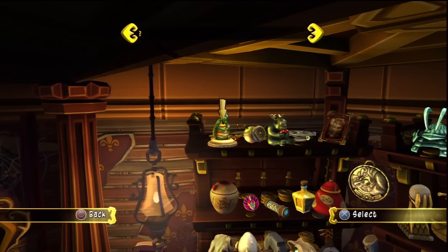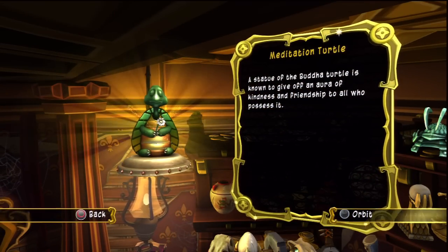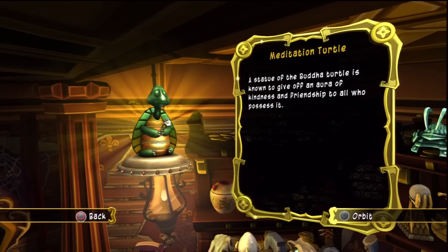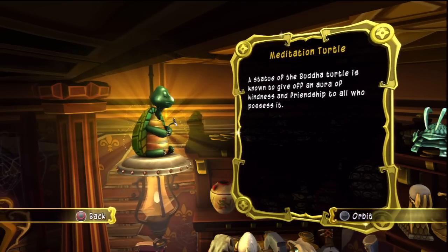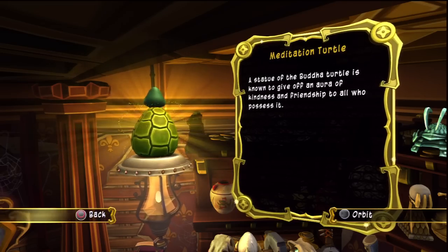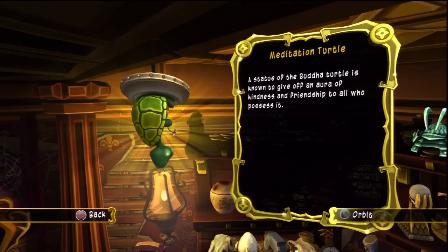Let's start from the top. We got the Meditation Turtle. A statue of the Buddha turtle is known to give off an aura of kindness and friendship to all who possess it. And look at it right there, very shiny. Bentley would be happy. Underneath, there's nothing.